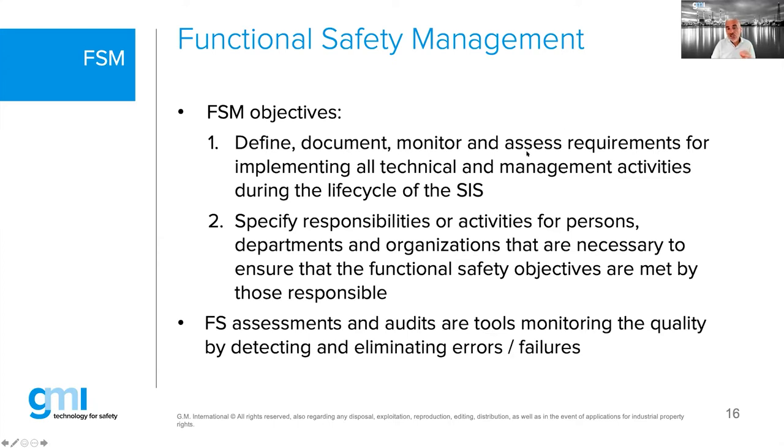Well, there needs to be an independent assessment. You cannot make your own assessment because you never recognize or maybe never admit your own mistakes. So the assessments, there is a reason why independency is the key issue by any assessment that you may be involved in the future. That is to do with the implementation of all the technical and all the non-technical or the management activities for the life cycle of the SIS, which stands for safety instrumented systems.